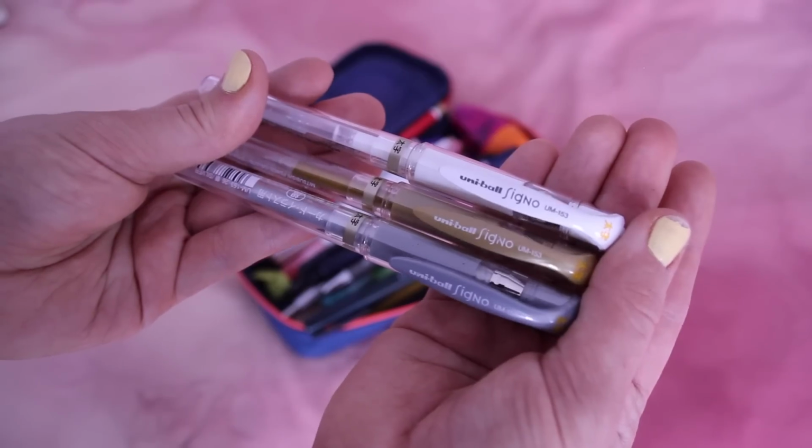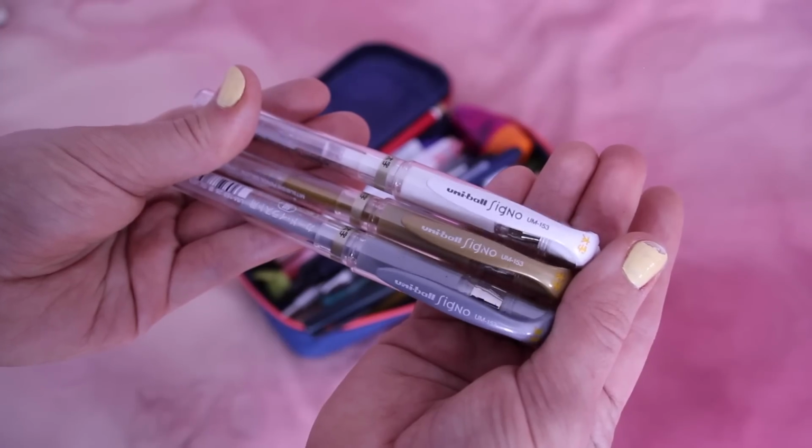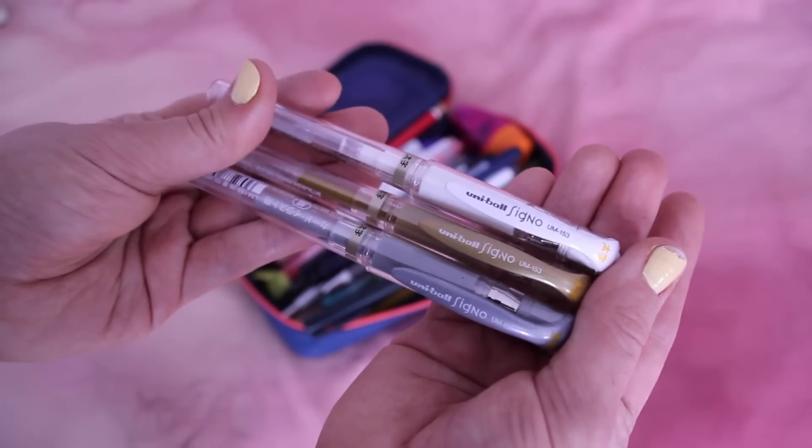I have some Uniball Signo pens. These come in white, silver, and gold. I mostly bought this for the white pen, especially when I mess up in my bullet journal. I can just write over whatever I messed up with the white, kind of like white out. But I also have some black sticky notes, and anytime I want to write on black paper, I can use the white pen as well. And then of course the silver and gold come in handy when I want to add some details or flourishes, and once again, Japanese. I'll put the link down below. And then I just have a really gross pink eraser. I have a pencil sharpener in my pencil case.